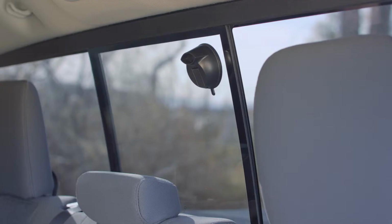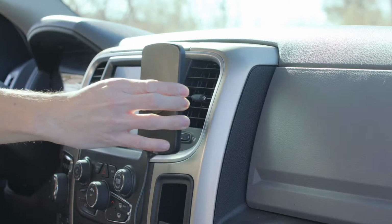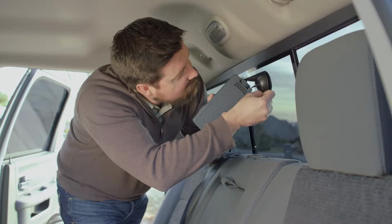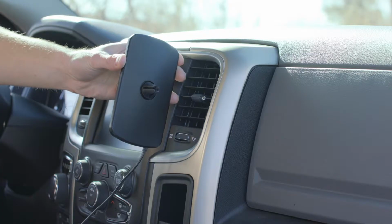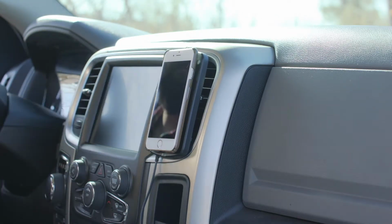Simply mount the Trek booster on the rear window of your vehicle using the adjustable window mount. Place the cradle antenna on a vent, connect the two units, and power them up. That's it. Quick setup means it's easy to move FusionTrek from vehicle to vehicle, so you can stay connected wherever you need to be. The low-profile cradle antenna easily clips onto any vent and works with any mobile device.